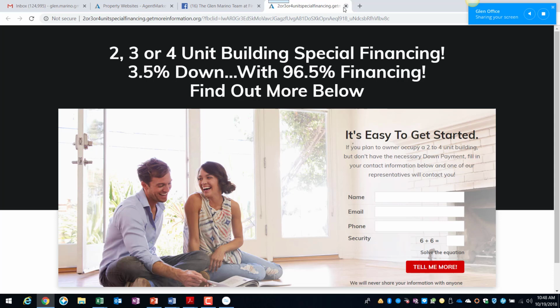So that's why I always throw that out there as a teaser, to see who I can get to look at buying a 4-unit, get out of renting and go buy a 4-unit, even if it's two guys, two girls.